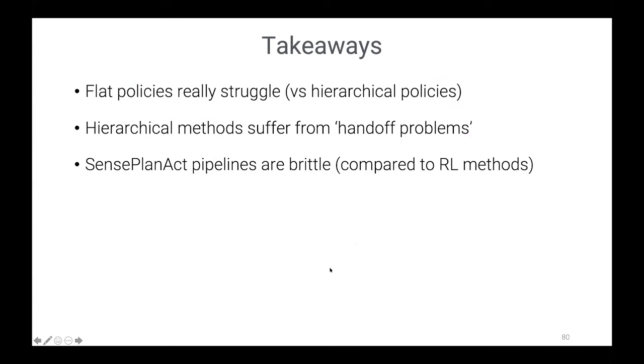Hierarchical methods incidentally suffer from handoff problems. What we see a lot is that you will call a hierarchical method, and the navigation system will stop too close to the drawer, and the opening of the drawer will get blocked because the robot is too close to it. And the sense-plan-act pipelines are fairly brittle compared to our methods. So those are the key takeaways from this work. I'll stop here, and I'm happy to answer any questions.